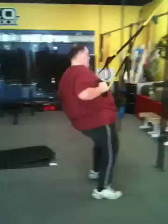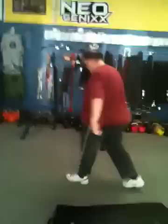Heading downstairs for some ball slams. Gonna work the 30 pounder. That's it, buddy. Negotiate those stairs. These are the famous stairs that we use in all our Stairway to Hell workouts. Going down's easy. All right. Getting ready to rock the 30-pound medicine ball.